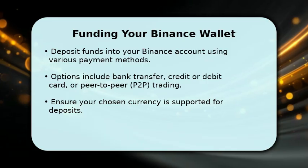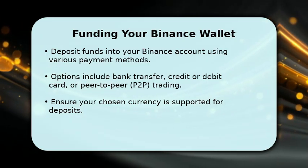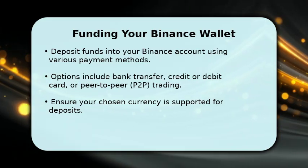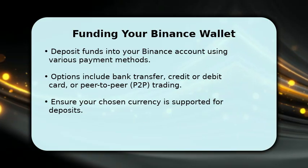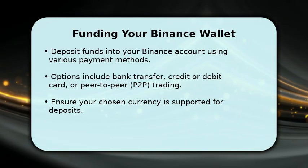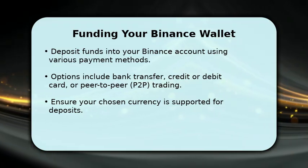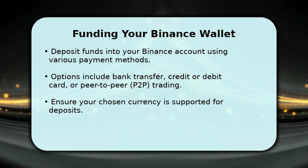You have several convenient options to deposit money. You can use traditional methods like a bank transfer or a credit or debit card. Another popular choice is peer-to-peer or P2P trading, which allows direct transactions with other users. Always ensure the currency you are depositing is supported on the platform to avoid any delays or issues.